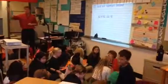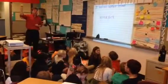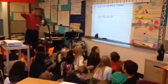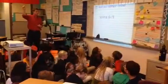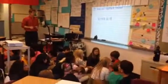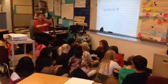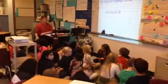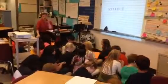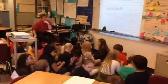Okay. So, when I hit 0, we're going to be back facing the front. 3, 2, 1, and 0. I really appreciate how Deja turns her body back towards the front when she hears me counting down. I know that she's ready. Dexter and Ellen, can you turn at least either towards me or towards the board, not towards your partner? Nico, I heard you saying something really interesting with your turn and talk partner. Could you share what you were talking about?